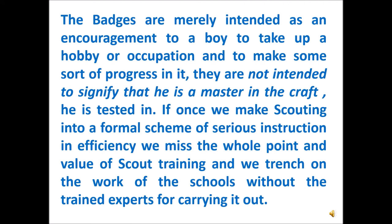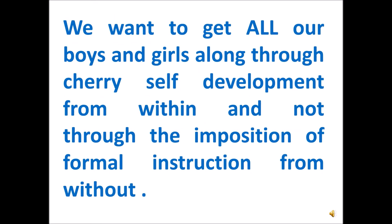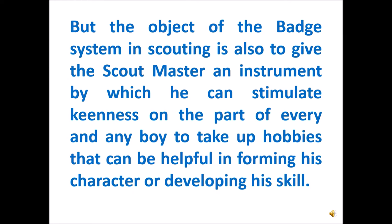If once we make scouting into a formal scheme of serious instruction, we miss the whole point and value of scout training and we duplicate the work of the schools without the trained experts for carrying it out. We want to get all our boys and girls along through cheery self-development from within and not through the imposition of formal instruction from without. But the object of the badge system in scouting is also to give the scoutmaster an instrument by which he can stimulate keenness on the part of every boy to take up hobbies that can be helpful in forming his character or developing his skill.